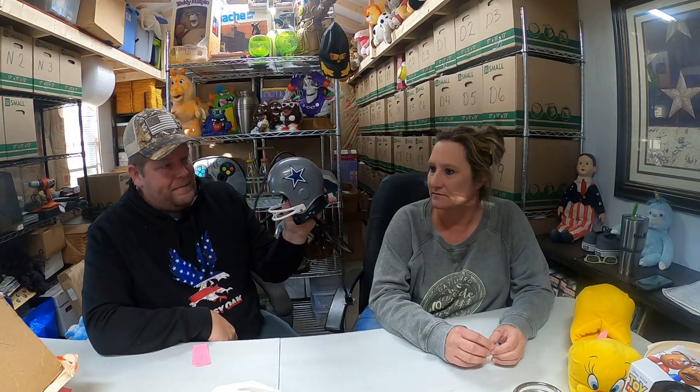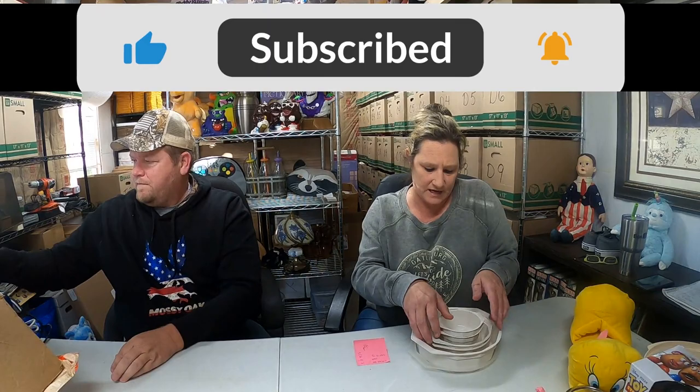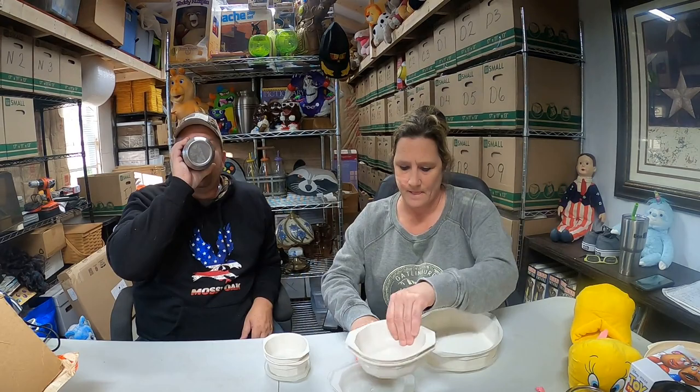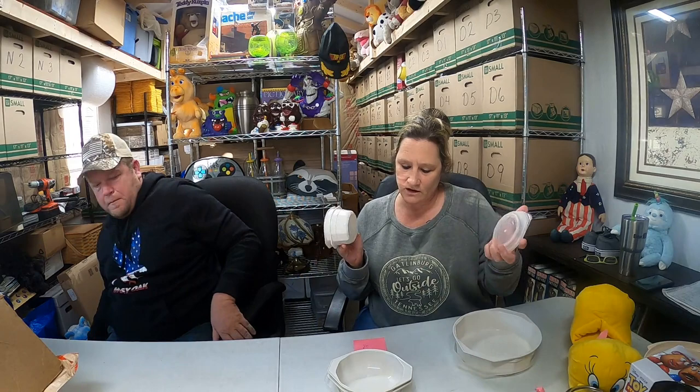Y'all know I like my Tupperware, Anchor Hocking, any of that stuff. This I got for $4 at Goodwill. Okay, it's got two 8-ounce. This is the Anchor Hocking with the two lids. These are selling for about $12 for the pair.